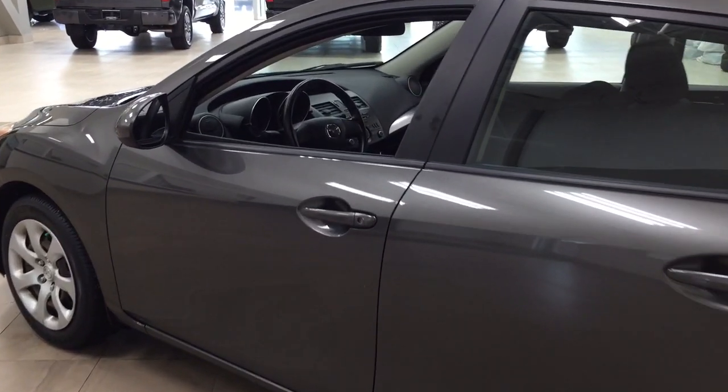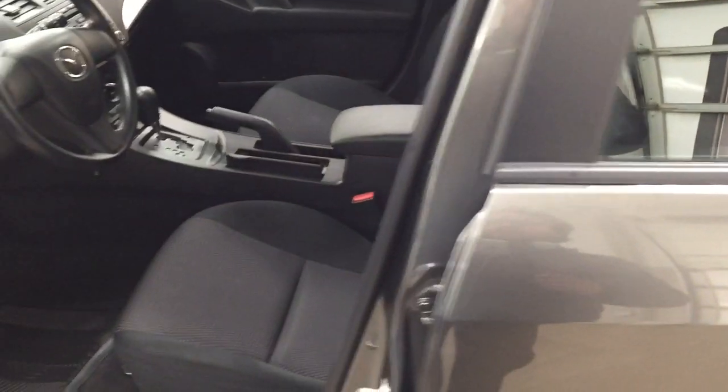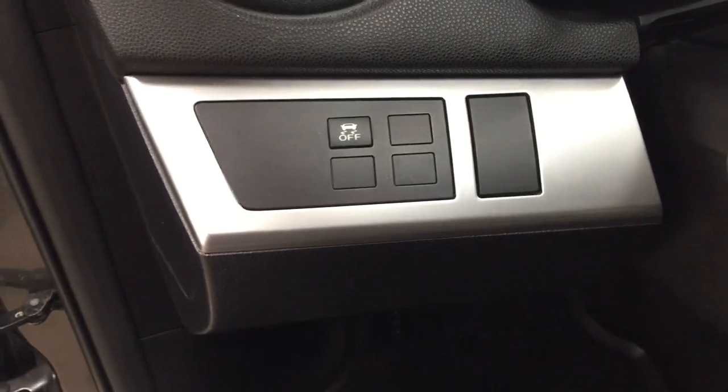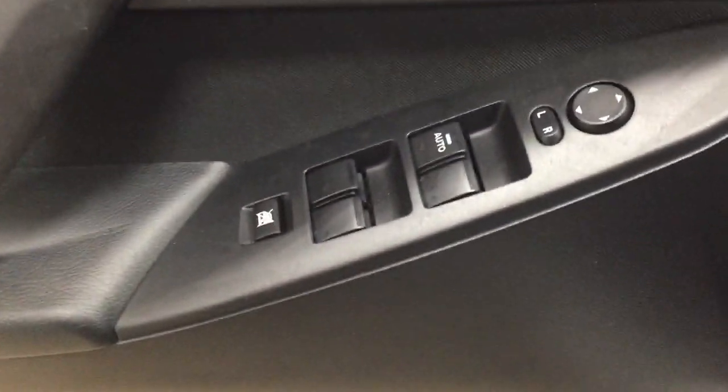Now, taking a closer look at the front dash as well as the front seats, you have your black interior. And taking a look just on the left-hand side here, you'll see your traction control on and off, power locks, mirror controls, window controls, and window locks.